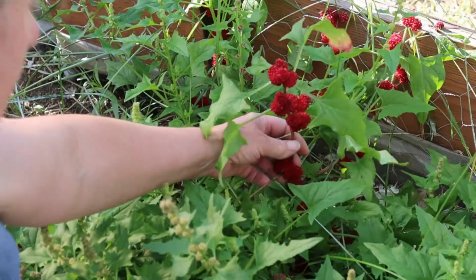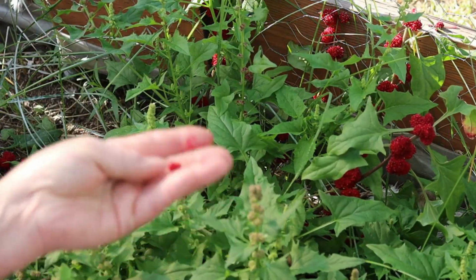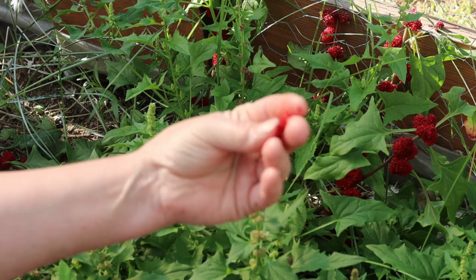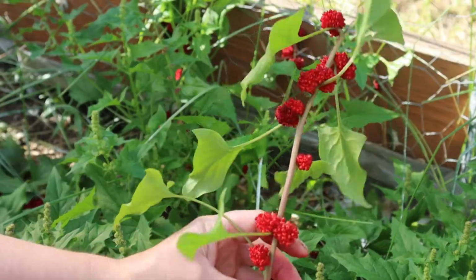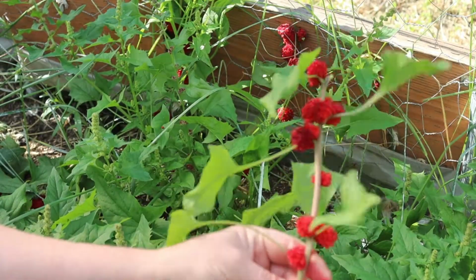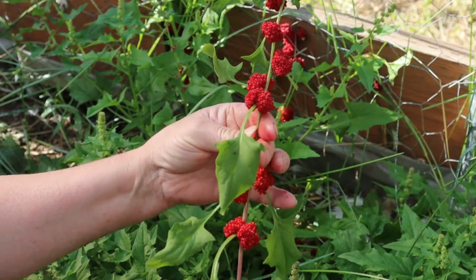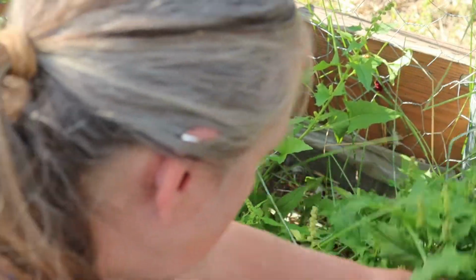So here is our strawberry spinach. The great thing about this strawberry spinach is that the plant is completely edible, and it tastes like strawberry, and it can be used as a dye for fabric. It is part of the spinach family, and it is super easy to grow, and it's heat tolerant, and you can grow it in the poorest of soil. I have never made jelly with this, but I've been told that it's really great for jelly also. Strawberry jelly, strawberry jam.